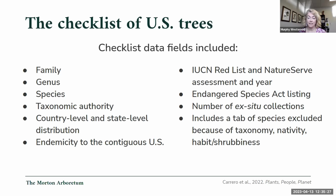We compared our list and these assessments to the trees that are receiving federal protections under the Endangered Species Act, and so we have whether or not it's a federally listed species in our checklist. We also provide the number of ex situ collections, and I'm going to talk about that a little more later on, but essentially that's the number of botanic gardens, the number of living collections that the species is currently growing in or conserved in. And we also included in our checklist, as part of the supplementary material for that paper, a tab of the species that we excluded from our checklist, usually for reasons of taxonomy. Like there was taxonomic debate, or we deemed something to be a subspecies, not a species, and we were only assessing at species level for this project.